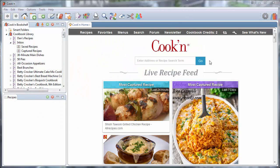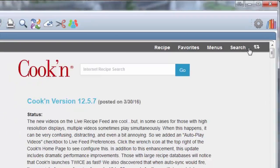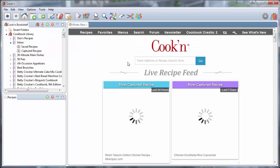Yeah. So a lot of times when we add new features to the Cooking Desktop app or the Cook mobile app, it's hard to know what changed, right? And what the new features are. So we've got this see what's new, and you can click here. And then you can see what some of the new features are. So that's kind of a good way to stay up on things.